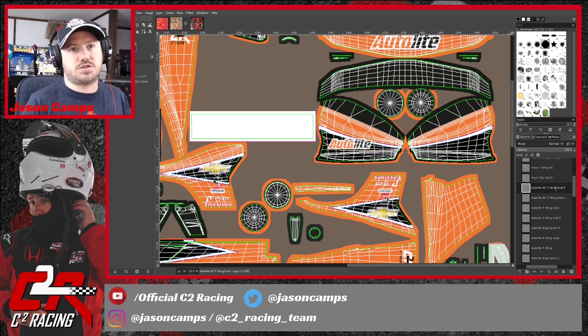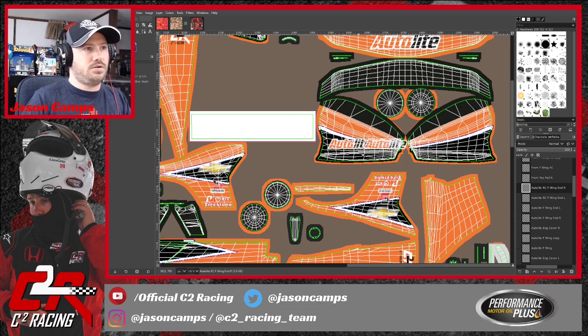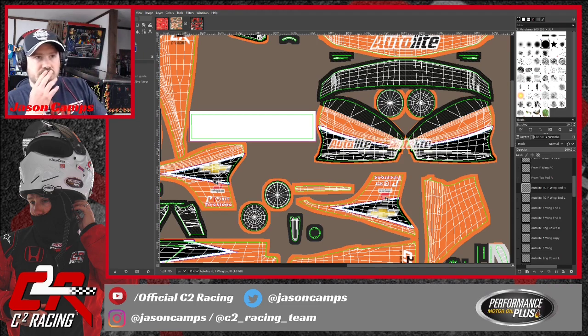So this will be road course, front wing, and right. And move tool, and whoops, I didn't mean to move it that way. Now we're just going to slide it over. We'll keep it right there.